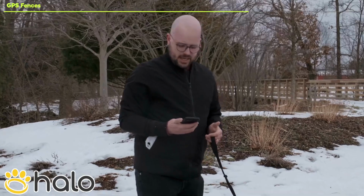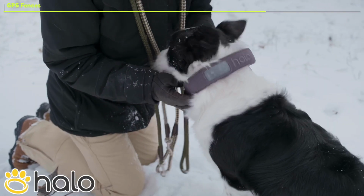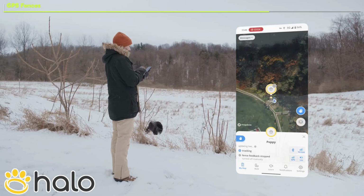When other members of my team tested the Halo 4 collar, they found that the connection strength and the accuracy was pretty much comparable to SpotOn, and many of them prefer the Halo 4 because of the in-app experience. Now, maybe this is just user error. Maybe I was just doing it in a particularly bad spot or on a particularly bad day. I don't know, but I figured I would bring it up. I'm going to keep testing these collars anyway, just to see which one comes out the best.